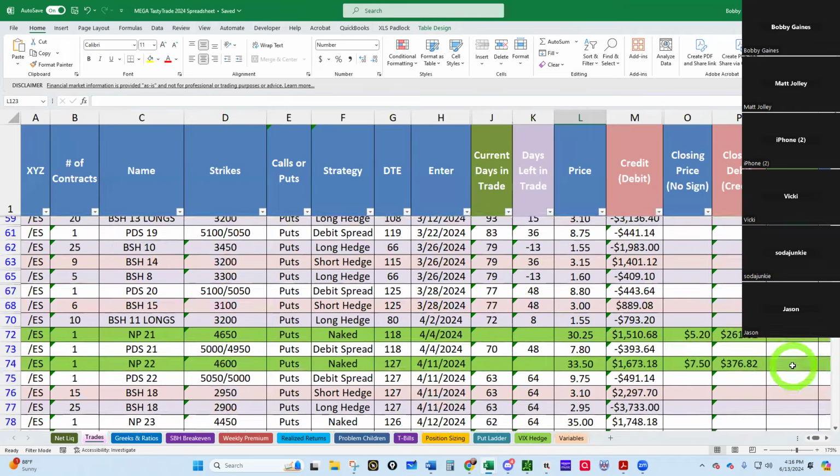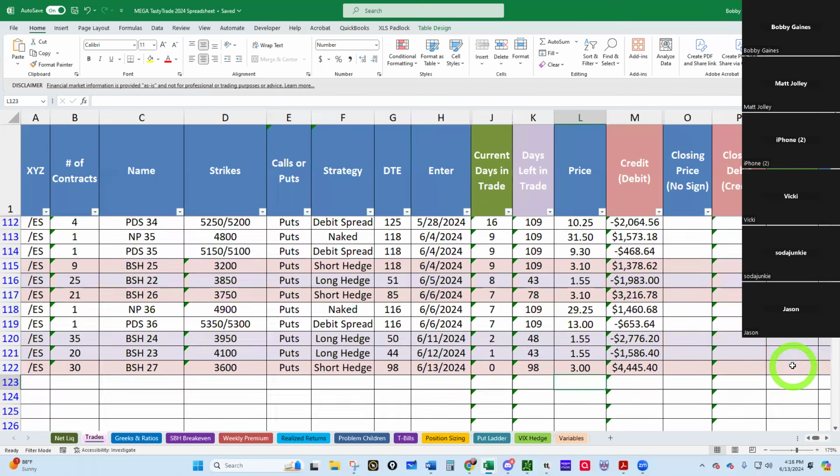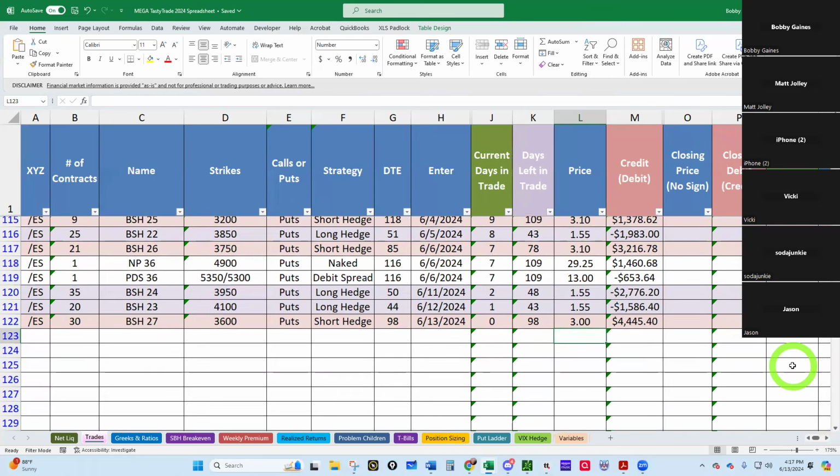Now, I will tell you, I've been talking to Murray Lindow. Anybody know Murray? And he's been taking all his naked puts to expiration instead of closing them. And that dude's up like 36% on the year. I'm like, wow, wonka, wonka. And here we are only up 20%. I don't know, man. I don't know.